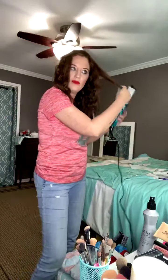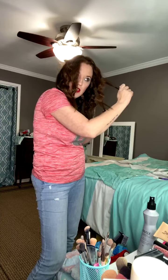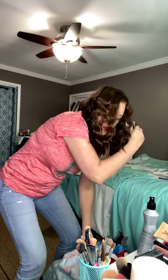Ooh, look at that one. Yep. Last piece, okay? Actually, it's going to be 2 sections because look, I've got a little section. I got a little one right here that I need to do.